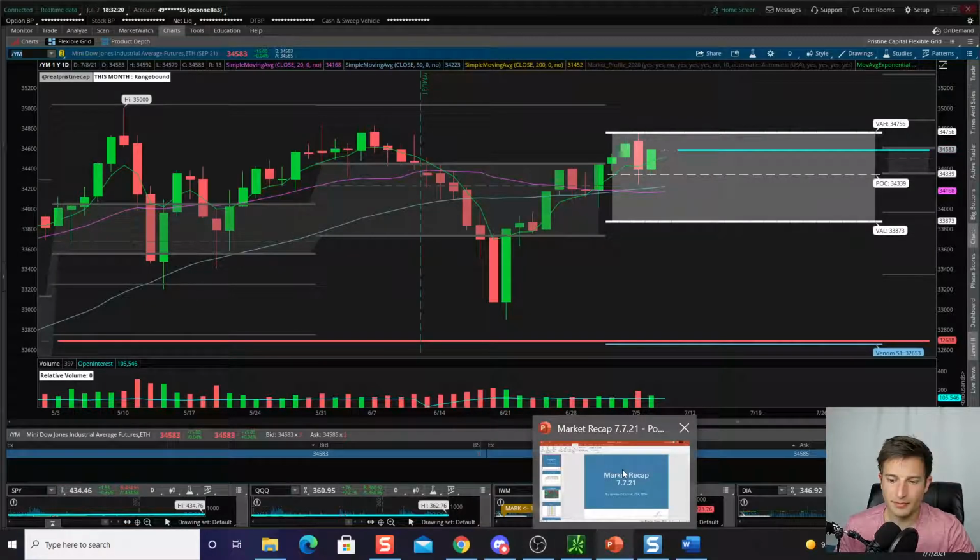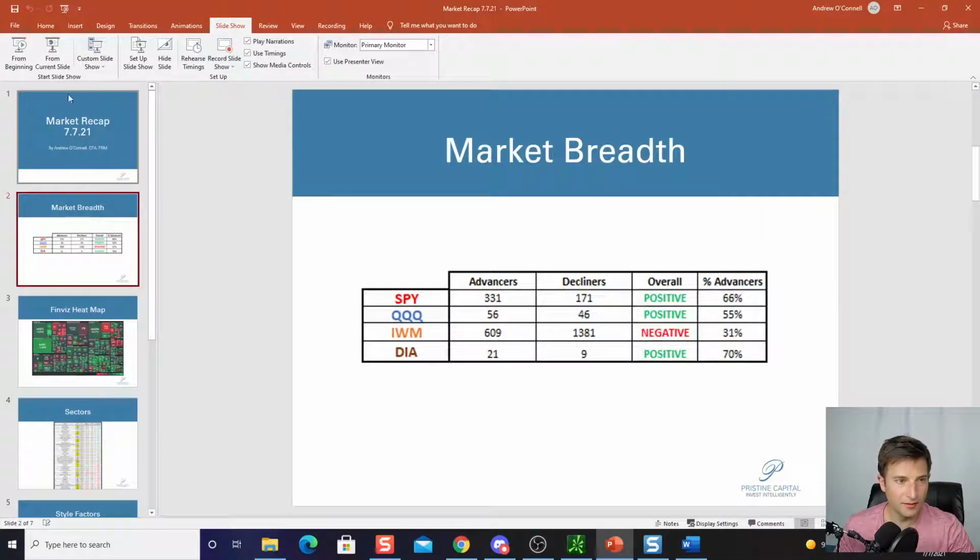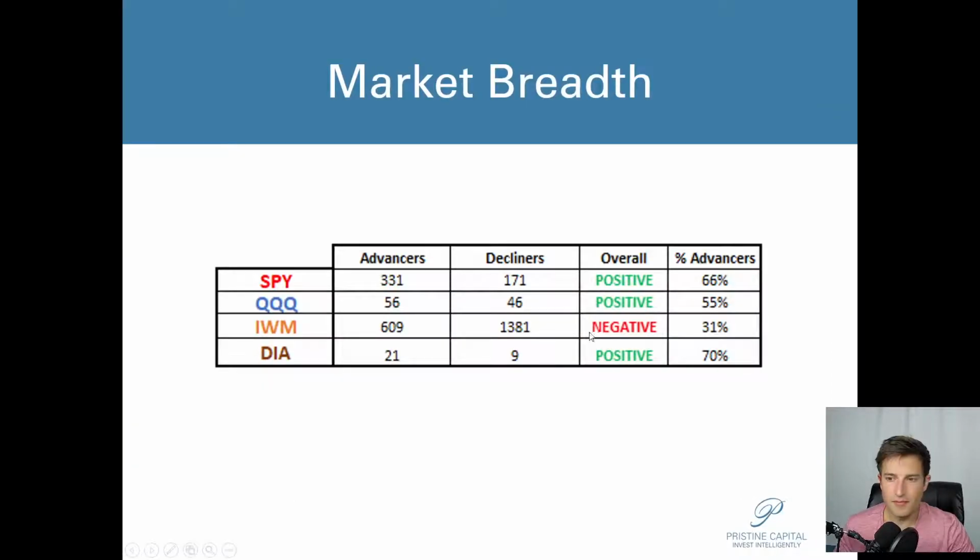And I'm going to pull up here our market breadth. Market breadth was positive in everything except for the small caps. And this fluctuated throughout the trading day. At one point, the market turned red, and the breadth was very, very poor. Looks like into the close, the breadth picked up a little bit. And overall, not too shabby.